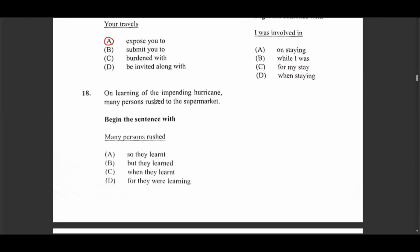Number 18, on learning of the impending hurricane, many persons rushed to the supermarket. So you need to now start our sentence with many persons rushed. So many persons rushed to what? The supermarket, right? So in our sentence, this will be coming after here. So many persons rushed to the supermarket, and then one of the options will go. So they learned, when they learned, or for they were learning, right? Key thing here is it says on learning of the impending hurricane. And what that means is that when they learned of the impending hurricane. So many persons rushed to the supermarket when they learned of the impending hurricane.